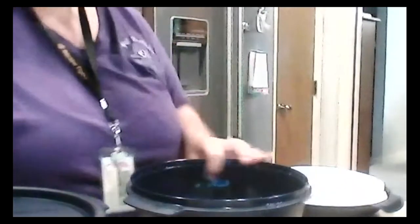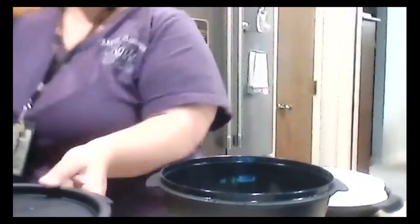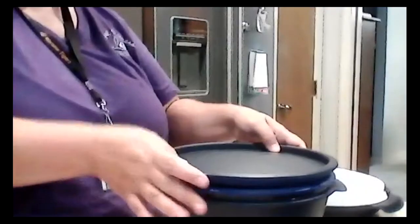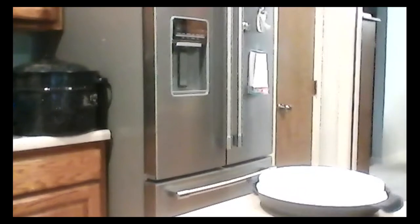All right, now this doesn't take a whole lot of water on the bottom. You're going to see it's only about a half inch of water is all it's going to take. So just give it a little water. There is a water line in there that you can fill it to. And then simply place the metal pieces on top. You do want to make sure that lid's on there, that way it stays all on the inside. Okay, we're going to stick this in the microwave to start us off for just 12 minutes.